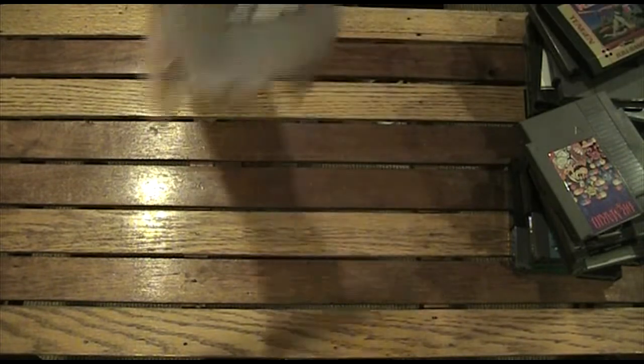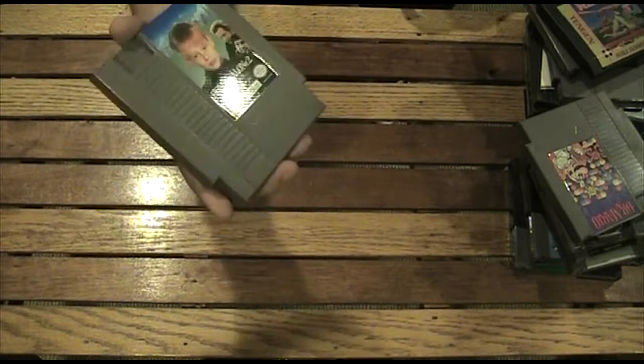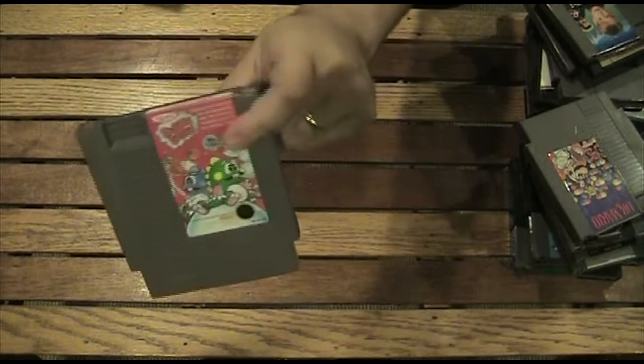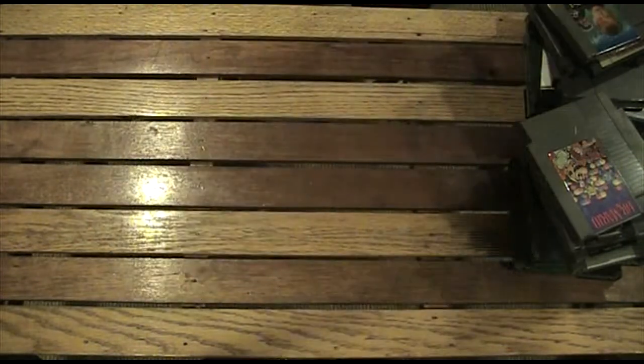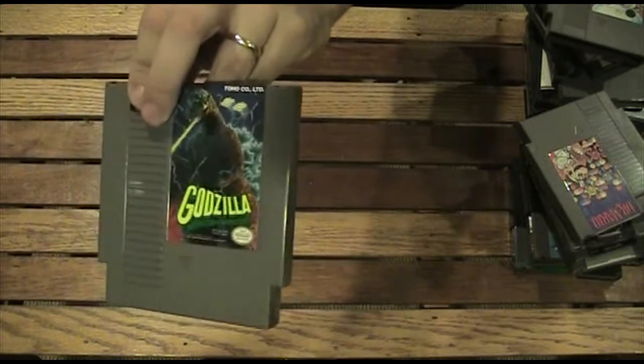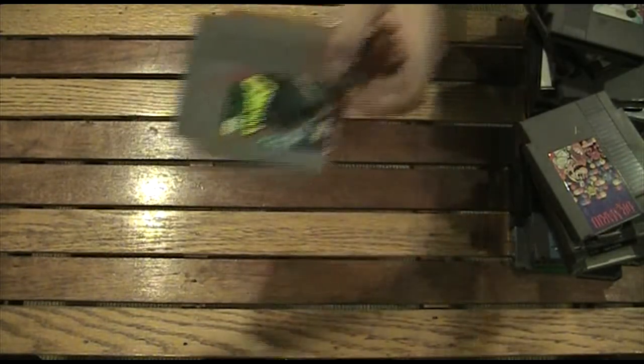Tengen copy of RBI Baseball. Tengen. Here is Home Alone 2 on the NES. That was given to me by a friend of mine on my birthday, along with the other one for Super Nintendo. Also got a copy of Bubble Bobble. Awesome, fun game to play. Here is Godzilla on the NES. Very fun. Awesome, like mint condition label.